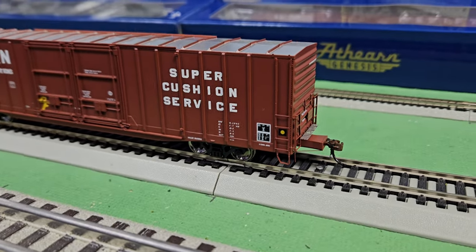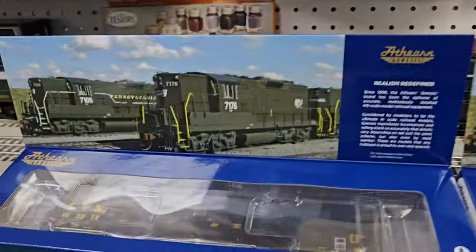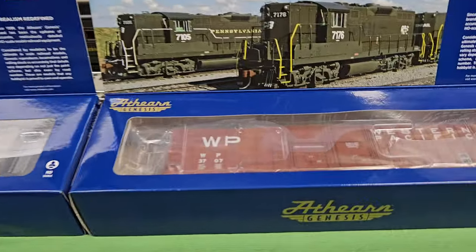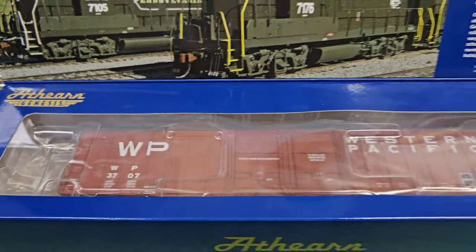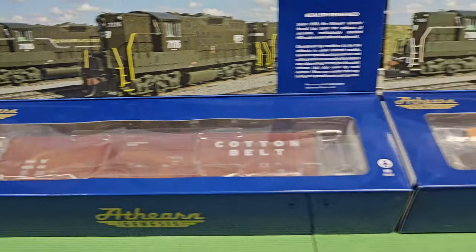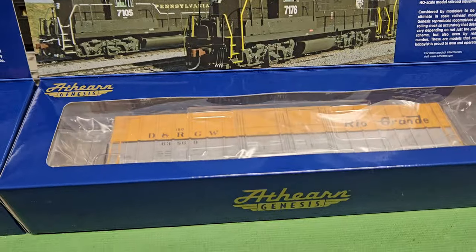And then I have a couple other ones here. These are the Genesis, so the box is opened up nice. So let's see if we could not get a glare here. We have here the Western Pacific. That was the LN, the first one. I have here the Cotton Belt, and probably my favorite one here, the Rio Grande. I just love that design there.